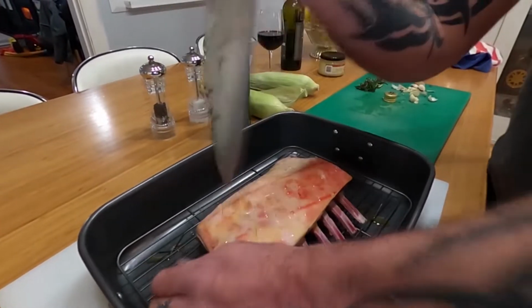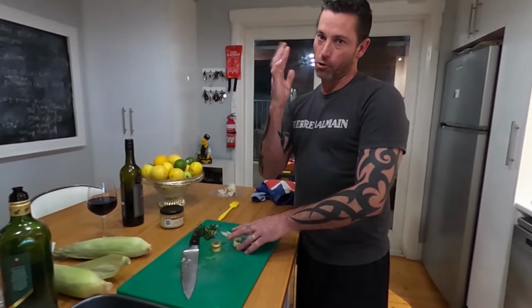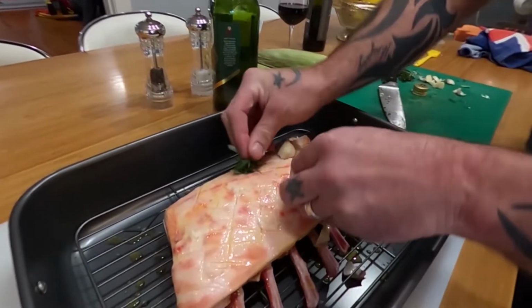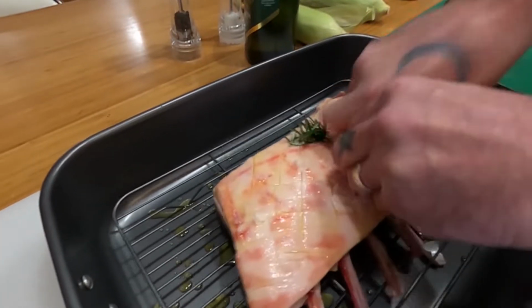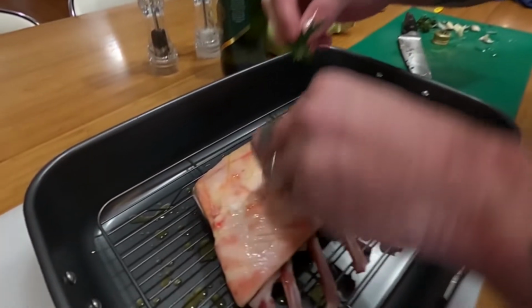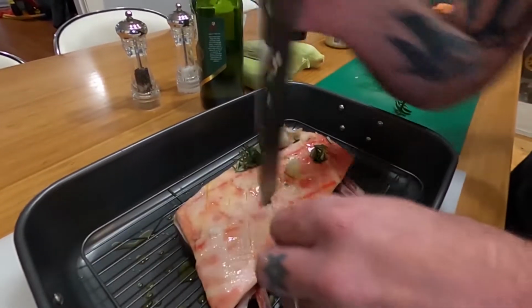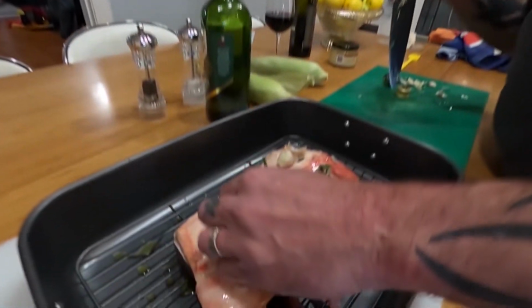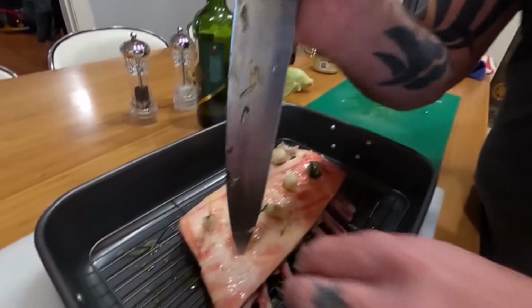All we're doing is making incisions everywhere. Try not to cut your hand. When you cut your hand, it goes all bad. Okay, don't do that. Now let's chuck some garlic in there. We'll chuck some rosemary in there. All we're doing is we're trying to push it in the little holes that we just made. Hence why we were really stabbing it. Let's give that another go there, hey? Now, my hand's extremely slippery and I just picked up the knife again. Careful, careful. This is going to taste absolutely beautiful.